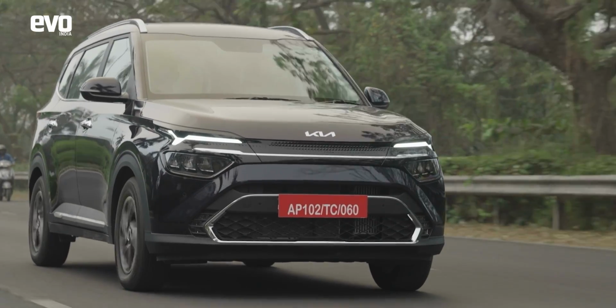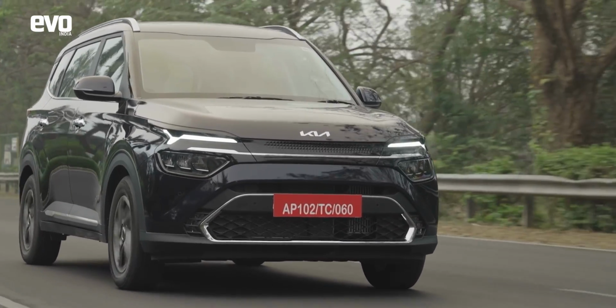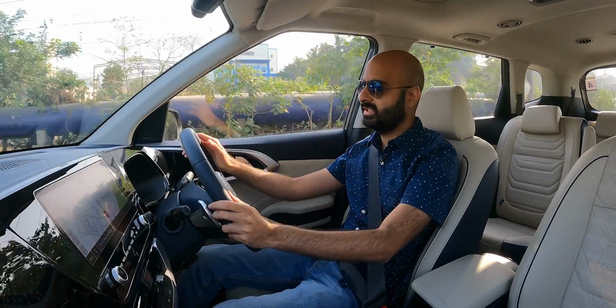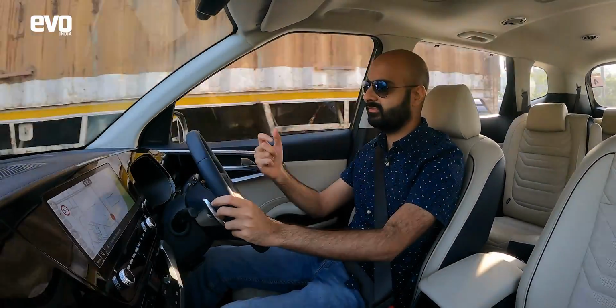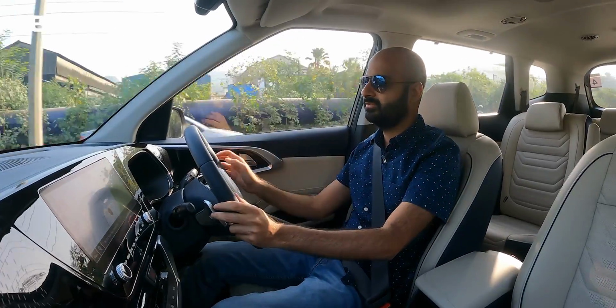And that was obvious. And when you realize how Kia has set this up for comfort, that becomes even more obvious. So if you try to take a corner in the Carens enthusiastically, it will roll. Yeah, you'll feel a lot of roll. The steering doesn't feel very direct. It doesn't have too much by way of feel.